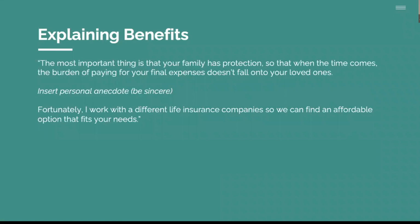Okay. If you want to go ahead and elaborate on some of those benefits, talk about what the purpose of life insurance is at the end of the day, right? We've talked about it briefly earlier, but it's about providing that peace of mind, right? Most important thing is that your family has protection. So when the time comes, the burden of paying for the final expenses doesn't fall onto your loved ones. When you pass, there's going to be 1,000 decisions that they're going to have to make. And you don't want to have them worry about how to afford the service to be one of those decisions, right? You want to be able to provide this life insurance policy that will pay out a check to your family, and they can use that money to pay for the funeral expenses. Let them have the time and opportunity to grieve and not have to worry about all of the financial details. You can provide that to your family with a life insurance policy.